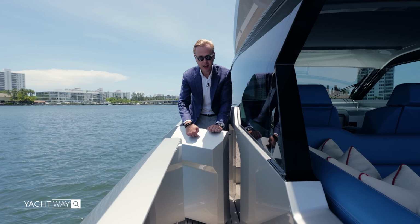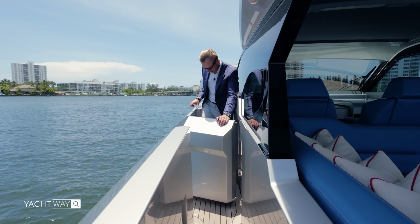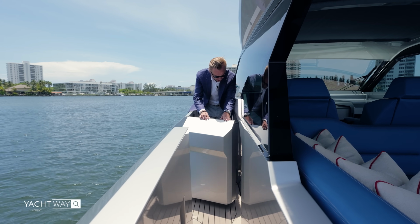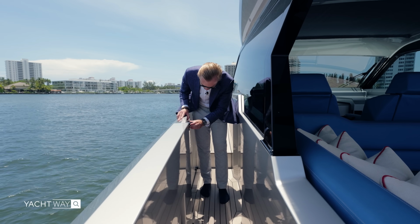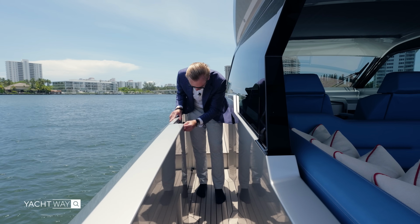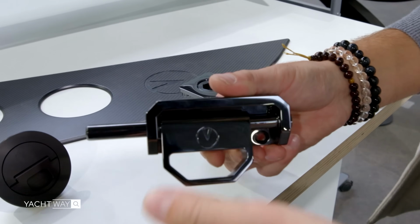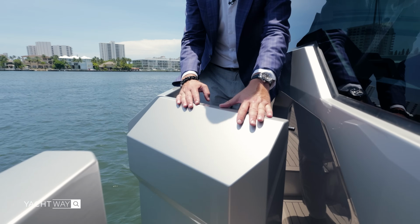By the way, this is a full aluminum boat, or aluminium, like Europeans like to say, and this folds all the way open. So you see you have this nice cutout, so it folds in nicely. Plus, talking about cutout, these latches are all made in-house, and we've talked about it extensively, how Vanquish goes into extreme details to make sure that every detail looks like a piece of jewelry on these boats.